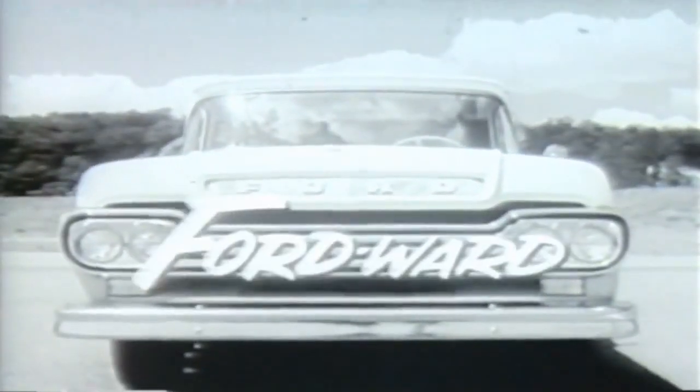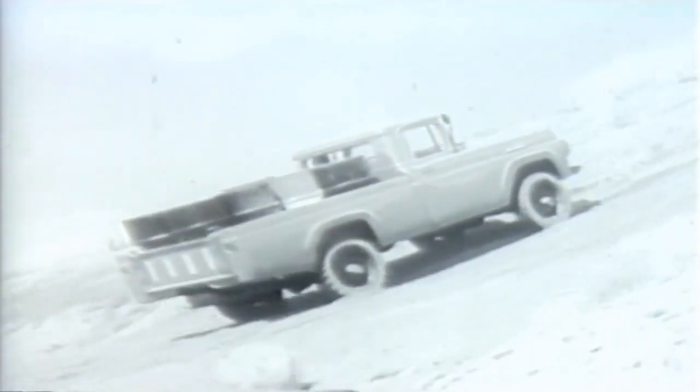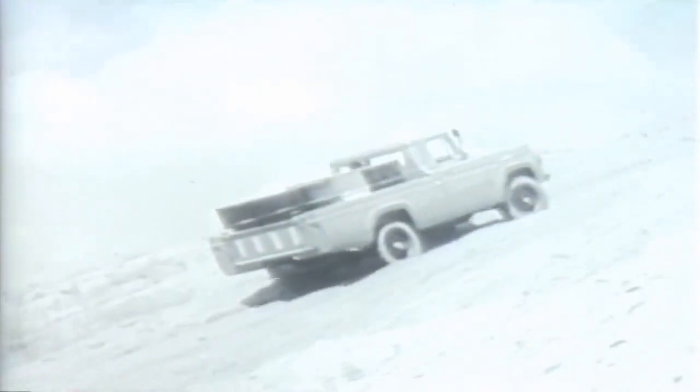They're here, the trucks that leave all others behind. Brand new 59 Ford trucks that take you Fordward in modern design and Fordward for savings. There's a brand new four-wheel drive Ford pickup. Here's traction and power to tame the roughest off the road going.